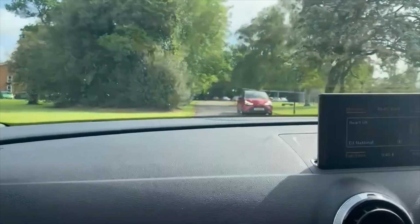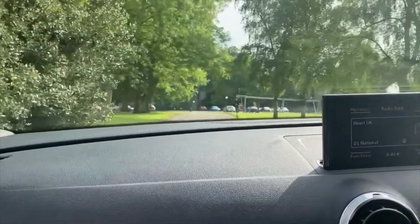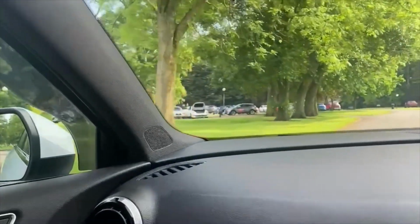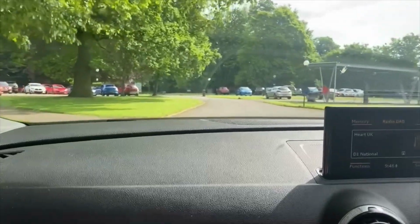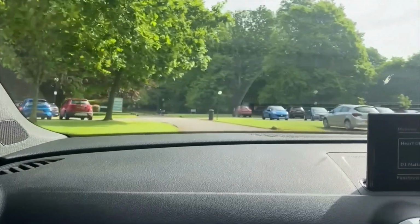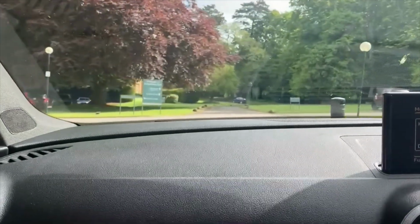Not a clue where to park. Might be a dump. Ooh, electric charging there for cars. Here it is. Welcome to Seabrook Hall. Reception, car, main car park.